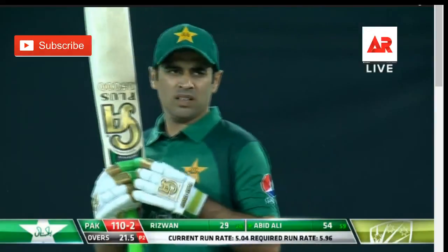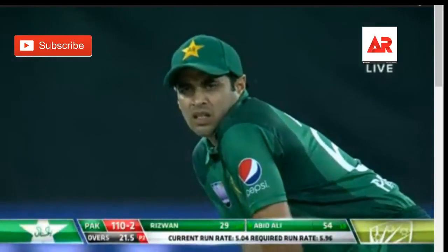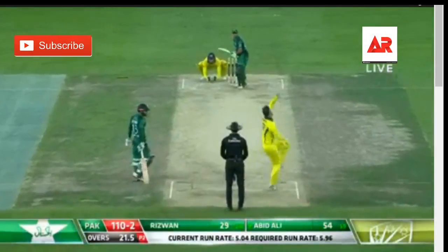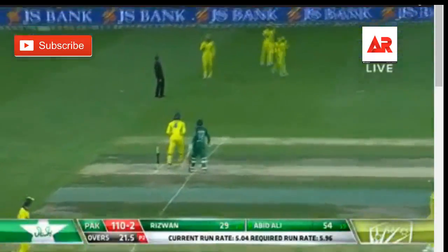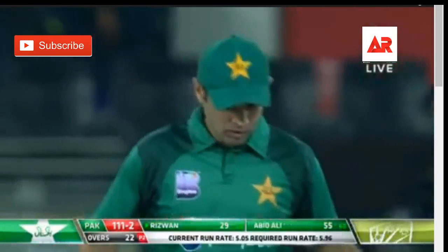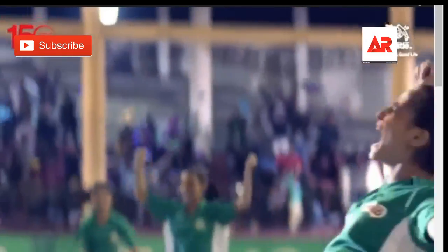Actually, he would rave about Abid Ali because he was serving drinks to Abid Ali as a 12th man most part of the last season for Habib Bank, and he said that you've got to watch him because he's got real talent and potential. And he's not been far off the mark. He's batted beautifully, very sensible batting. 111 for 2.